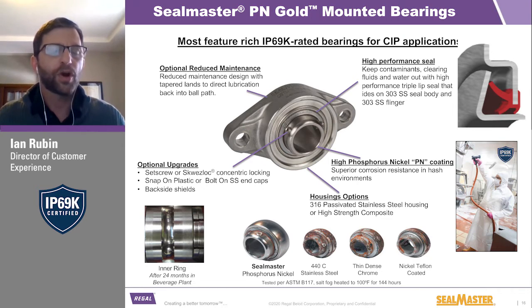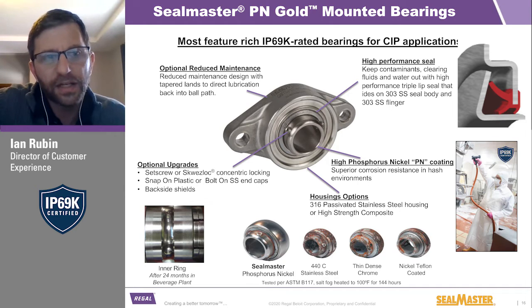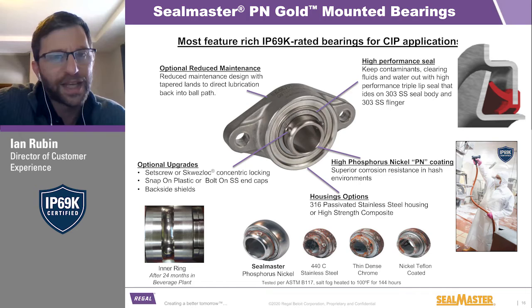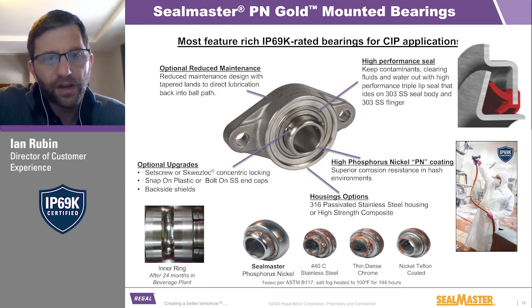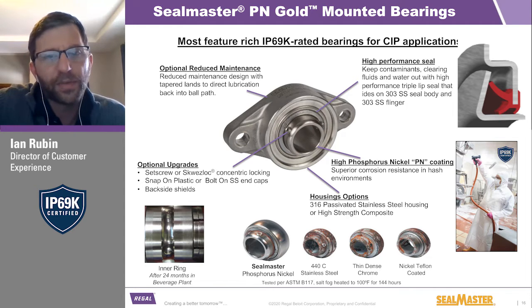Why does Sealmaster P Gold work, or why did it work so well in that application? We have a reduced maintenance design that allowed them to eliminate relubrication. We have tapered lands that direct lubrication back into the ball path to extend the life even more. The big differentiator is on the top right, which is our high performance seal. It's a triple lip seal made of FKM material, and that rubber element rides on a 300 series stainless flinger. So there's no wear of the inner ring. There's no breakdown at the seal face from contamination because it's nicely protected on that smooth, clean surface.